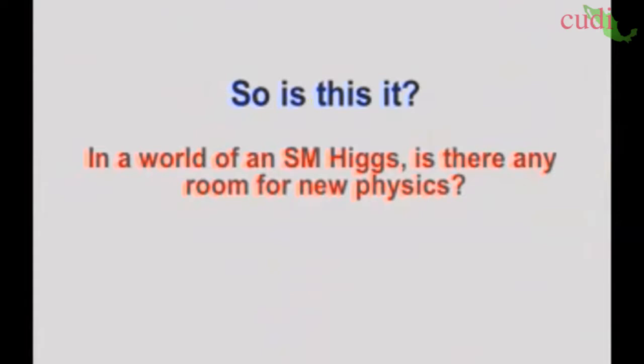So with this then, the question to ask, is this it? Have we completed the picture of the world? Have we found out what everything is made of? And have we found out what gives substance to everything via the Higgs boson? Do we now go home and look for a job? Because, of course, you know, there are no more questions to answer.